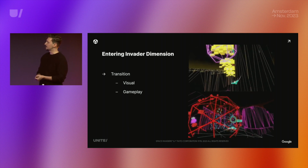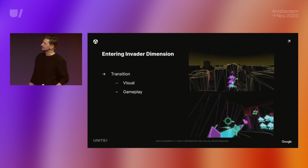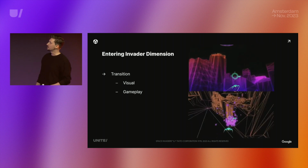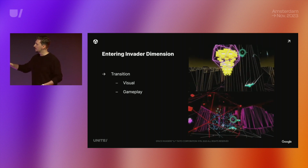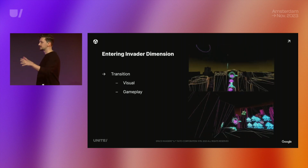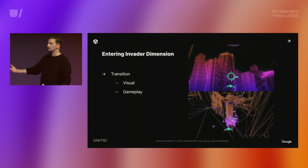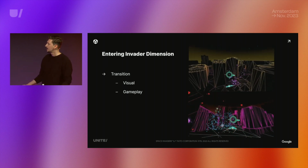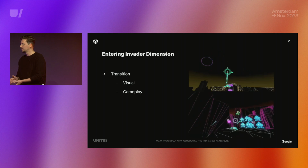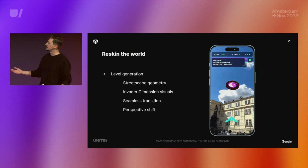So here is where we jump into that other dimension, that other world where these space invaders actually dwell and come from. Here we transition using the Google Streetscape, all the buildings you can see here. This is actual geometry. We take these models and we reskin them entirely to make up a new world for the players to explore. And the player actually does explore that world without moving from his starter spot. We take off, we shift the perspective, and we start flying.